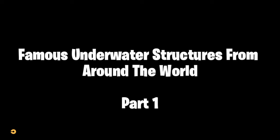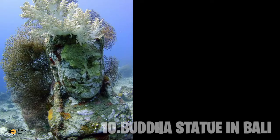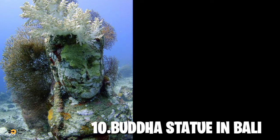Only Tops. Amazing underwater structures from around the world. Number 10. Buddha statue in Bali.